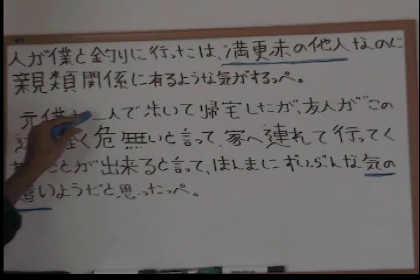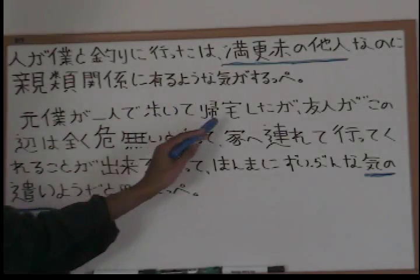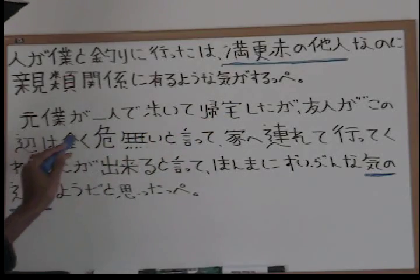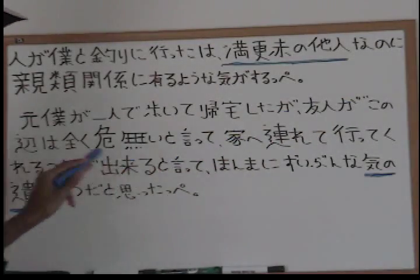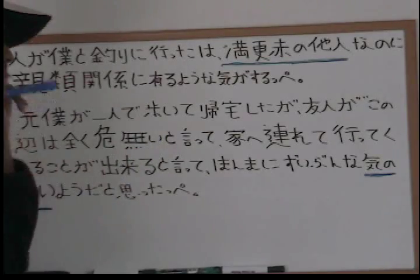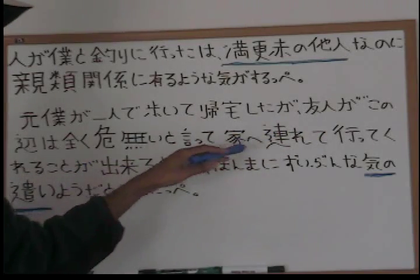Now, so originally I was going to return home alone, but my friend said that this area is really dangerous. It's not safe, and that I am able to take you home. I could take you home.